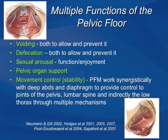So if we look a little bit more closely at the pelvic floor, because this lecture was initially presented at a conference of pelvic floor therapists, the pelvic floor has multiple functions. It's involved in voiding, defecation, sexual arousal, pelvic organ support, and also involved in movement control or stability of the pelvis, in that these muscles work synergistically with the deep abdominals and the diaphragm to provide control to the joints of the pelvis, lumbar spine, and also indirectly to the low thoracic rings. And it's through multiple mechanisms that control is achieved.